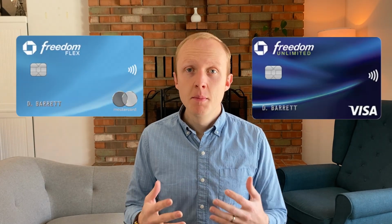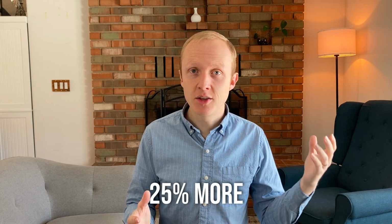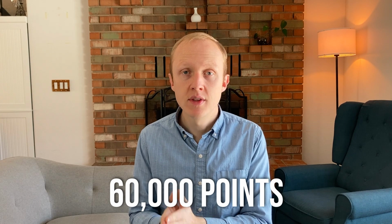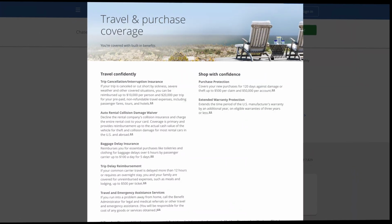Overall, I think the points earning on this card are just okay, and I can get most of the same multipliers with the Freedom Flex or Freedom Unlimited. But to me, the other benefits, like the travel partners, 25% higher value on your points, primary CDW, and especially the welcome bonus make this a really great card. Plus the card comes with some other really great insurance coverage, especially for a $95 annual fee card.